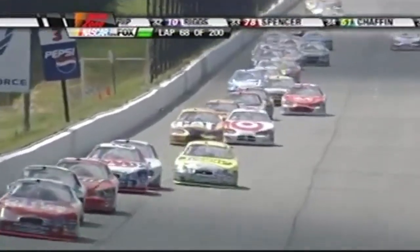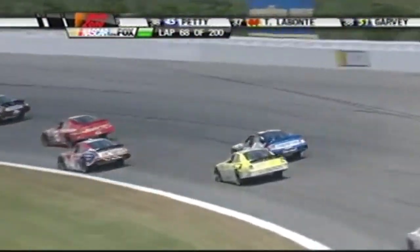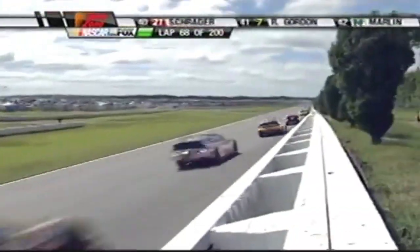Always love this racetrack, that long shot like that. Cars jumping out of line, 3 and 4 wide down the front straightaway. Always reminds me of Neil Bonnet when he won the race here. Looked like a serpentine going down the straightaways, in and out.